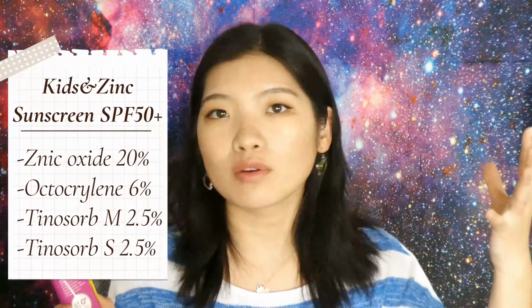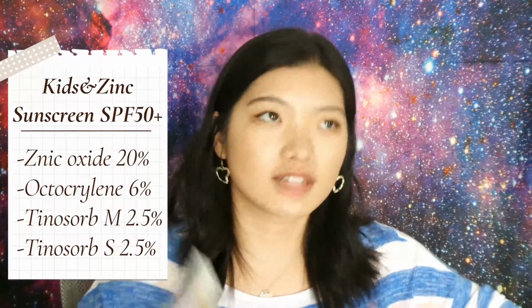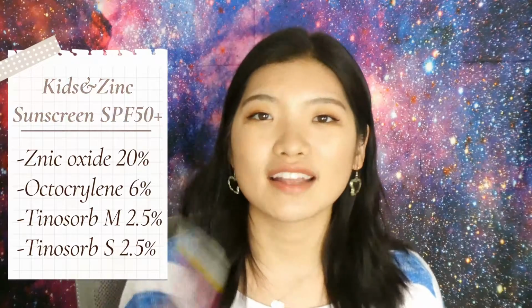As the name suggests, they put zinc here to give a high concentration. We've got 20% zinc oxide. At greater than or equal to 10% zinc oxide, it's actually doing proper work, not filtering this time, but blocking the UVA and UVB light. Apart from that, we also have octocrylene 6%, and then we have Tinosorb S and Tinosorb M at 2.5%. We've just talked about one of them, which is great for UVA and UVB protection and is very stable as well. The other one is not even better, but equally good.